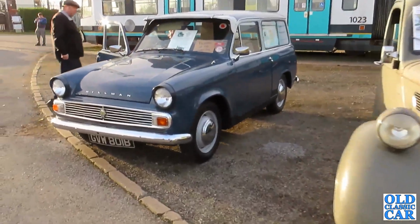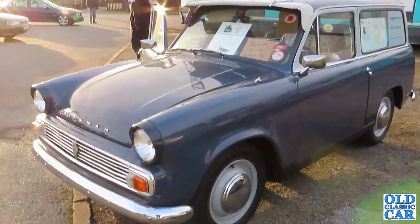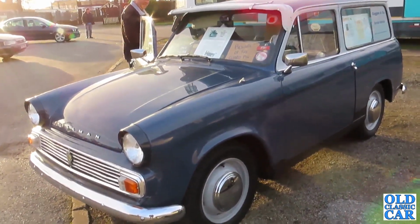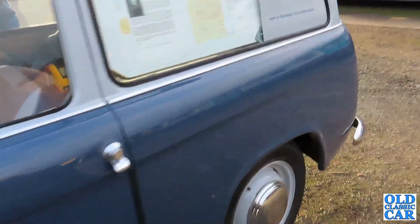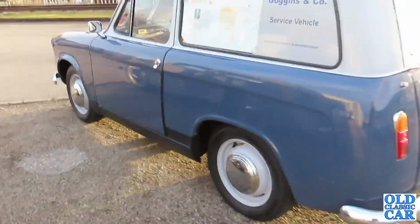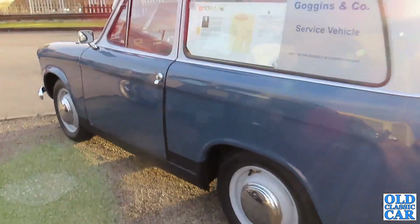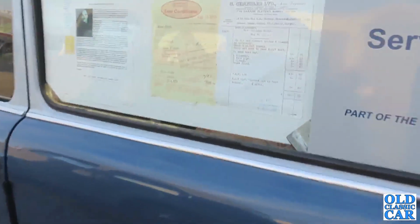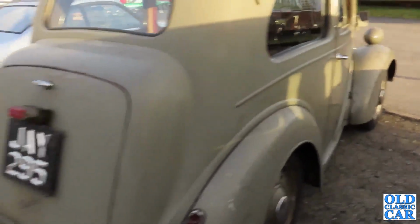A very nice little Hillman Husky here, 1964. This was the estate car version of the Hillman Minx, based on the Commer Cob van body, but with windows and rear seats. Very rare car, quite practical as well. Bit of history in the window here. But will there be any other Ford Pops or Anglias here?